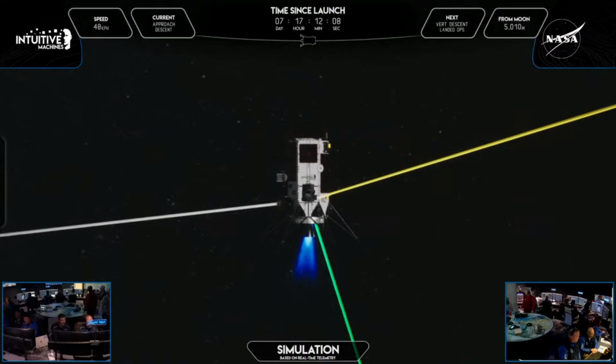Again, we are standing by, monitoring the Viz just as you are at home, along with Nova Control. We are approaching approximately the time that we estimated Athena would touch down on the surface. We did hear a call out for Aquasonics LOS. That is our radio system, something we expect to happen at pitch over, prior to a vertical descent and terminal descent.